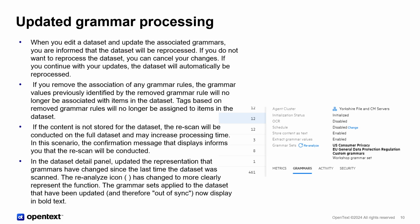In terms of updated grammar processing, previously, if you changed the grammars, on reanalyzing we didn't remove grammar entries. We did for the new grammars that you added, but not for the grammars that you removed. Now, when you're changing the grammar sets associated with a data set, we've made the interface much clearer about what options you have. There are many more options for adding or removing grammars. We display much more clearly what would require scanning, and the reanalyze icon that I'm displaying here clearly shows the affected items in bold.